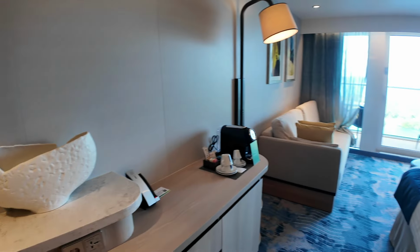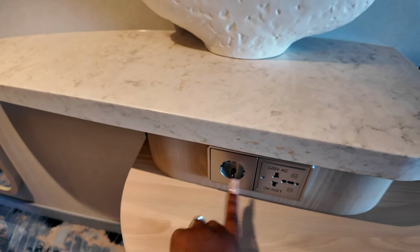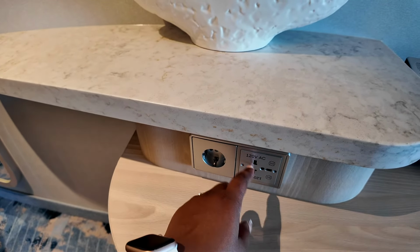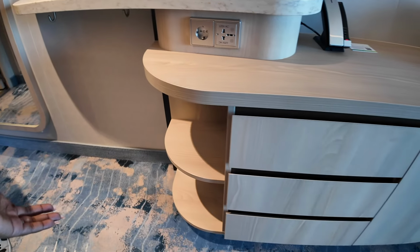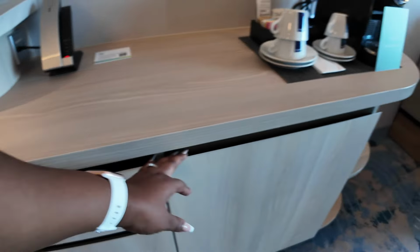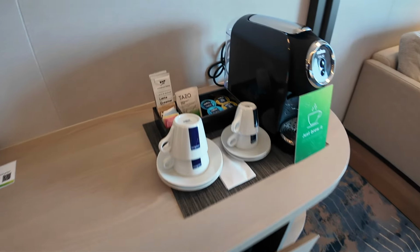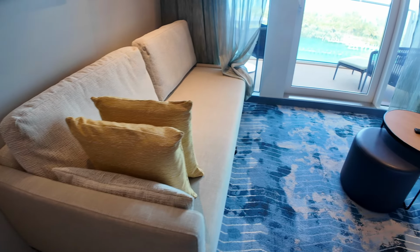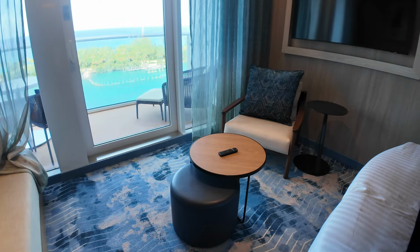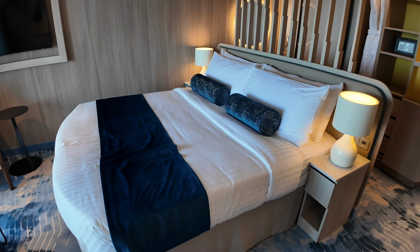Then you have the room itself. So we have a little desk area with European outlet, and then the multi-outlet, I don't know what these things are called. More drawers, and your fridge is in there, along with the coffee maker. And we have a couch right here, another chair to sit in, and this lovely bed.